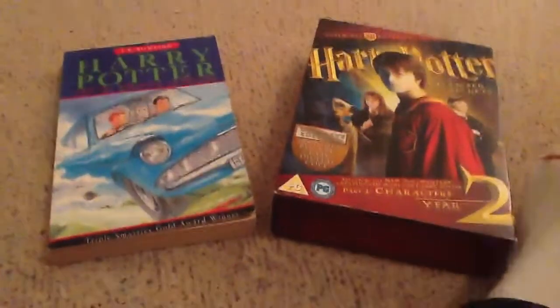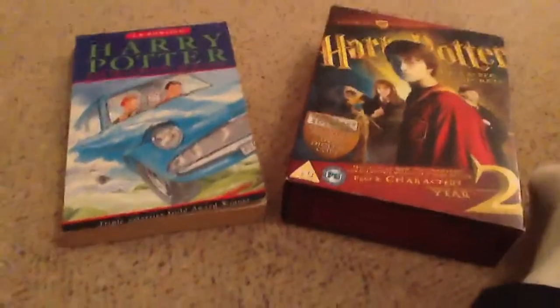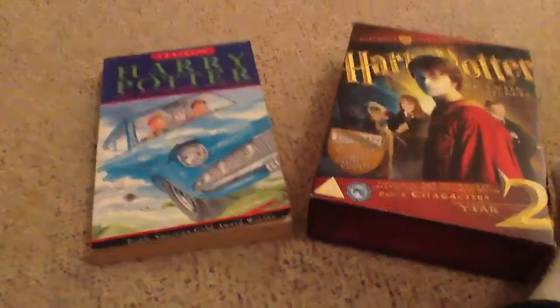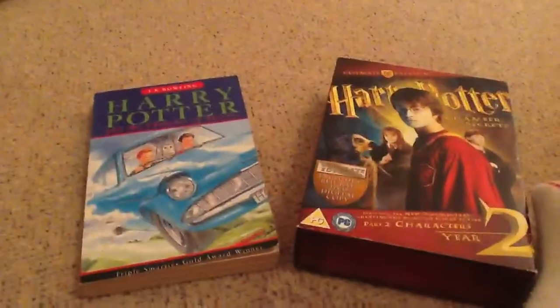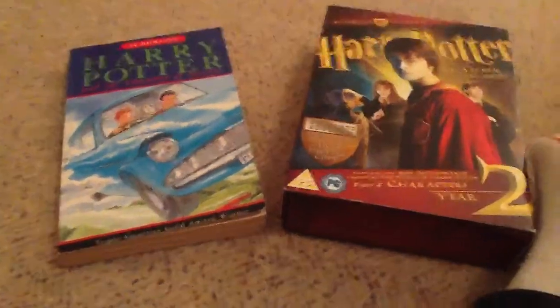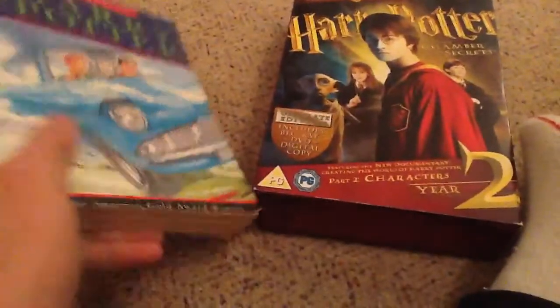They're really good. Anyone who is a Harry Potter fan should go out and buy these if they don't have them, and if they do have them, they would agree that they are amazing. And enough rambling on about Ultimate Editions. They're both very excellent books and films. If I were to rate this one, I would give it probably a 9.5 out of 10, because I just love this movie. So yeah, that's Harry Potter Chamber of Secrets.